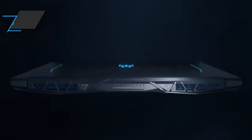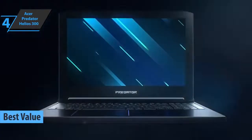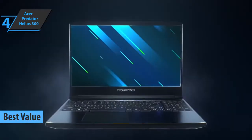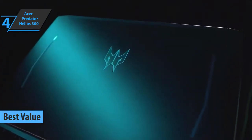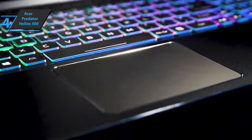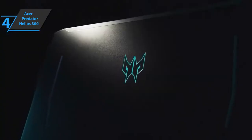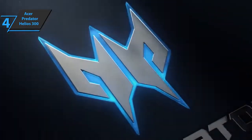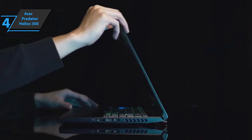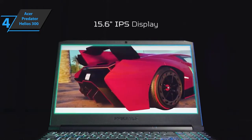Up next, check out the Acer Predator Helios 300, the best value gaming laptop on the market in 2022. It is impossible to mistake the Predator Helios 300 for anything other than a gaming laptop, with its all-black chassis, beveled corners, rear cooling vents, and turquoise backlight Predator logo on the lid. Measuring 0.9 by 14.3 by 10 inches, the Predator Helios 300 is a mid-size 15.6-inch gaming laptop.